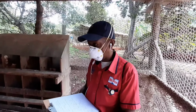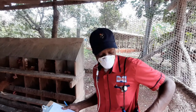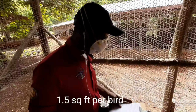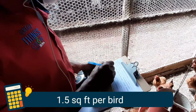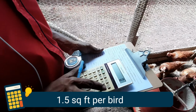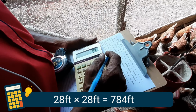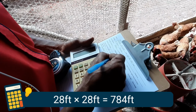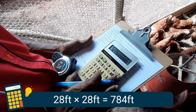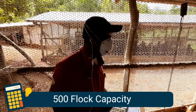And so much square foot per bird for the layer birds? 1.5, on regular conditions. But where you have extreme heat, you make it 2 square foot per bird. The house is 28 by 28. You multiply that, 28 by 28, 784 square feet. And when you divide that by 1.5, 522. So this is really a 500 bird house.